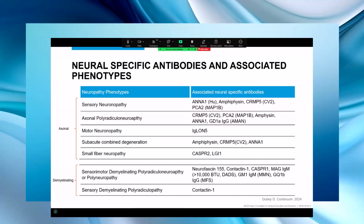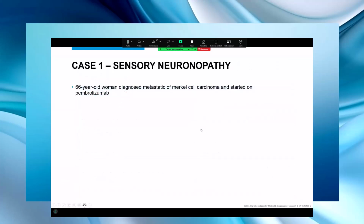I can guide you to make sure that you're sending appropriate testing for patients. So this is one of my patients I'd seen in the hospital, a 66-year-old lady diagnosed with metastatic Merkel cell cancer and started on the immune checkpoint inhibitor pembrolizumab. This is a clinical scenario that we are starting to see more and more in our practice, as well as practice all across the US, in terms of cancer patients receiving cancer immunotherapies and subsequently developing some side effects.